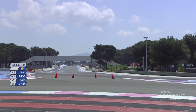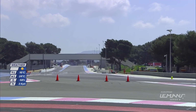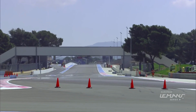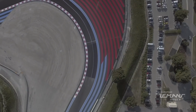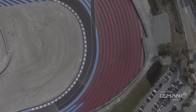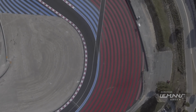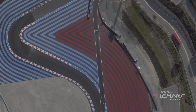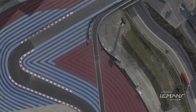16 degrees Celsius ambient temperature. On the track it's a lot warmer, 24, but less of a chance of rain today as we had in previous days. What are we talking? Wednesday, Thursday, Friday. I think all 3 of those days we had rain at some point affecting some track sessions. We have had testing all this week, in fact.